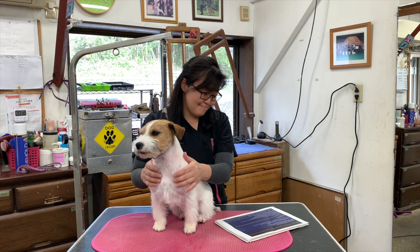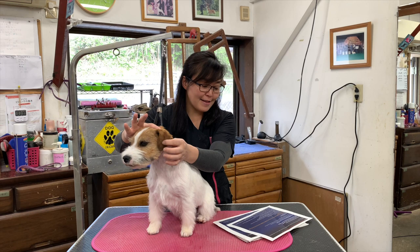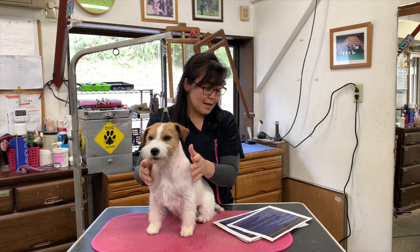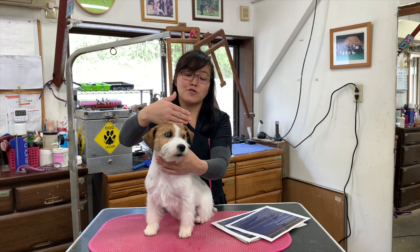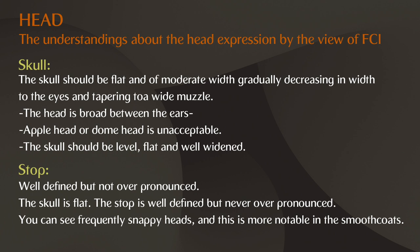Head, the FCI breed standard. Scalp: the scalp should be flat of moderate width, gradually decreasing in width to the eyes and tapering to a wide muzzle. The head is broad between the ears. Apple head or domed head is unacceptable. The skull should be level, flat, and very wide. Stop well defined, but not over-pronounced. The skull is flat. The stop is well defined, but never over-pronounced.